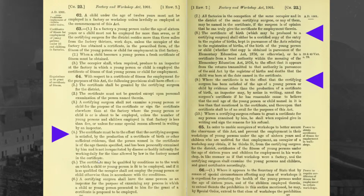Then he had to take it to the district surgeon, who would then confirm his age, and then the surgeon would do a physical evaluation of him to see if he was fit to work in the factory. Then the surgeon would fill out a form regarding his physical fitness, and that would be submitted to the factory where he was going to work. So all of this information comes from this one original copy of a birth certificate.